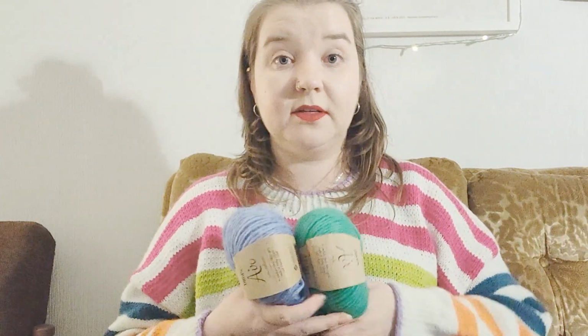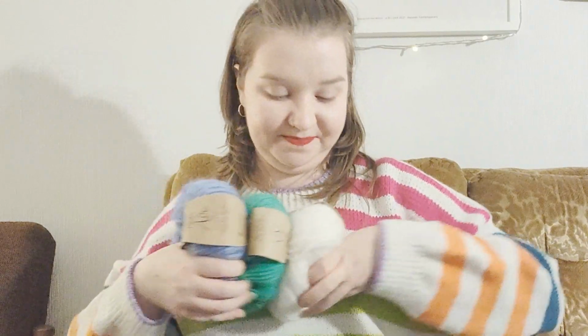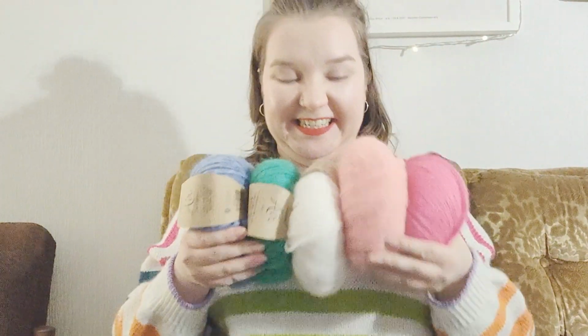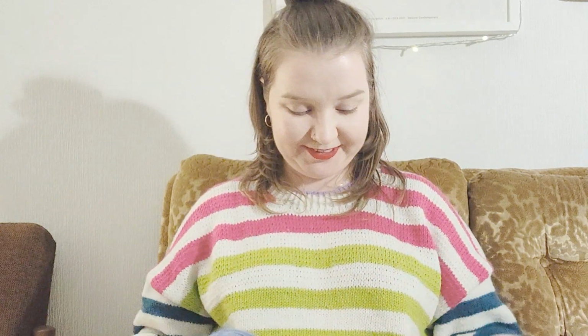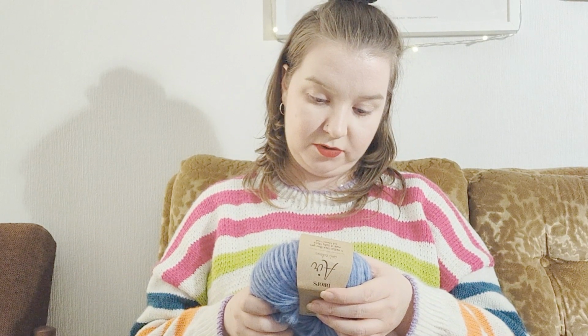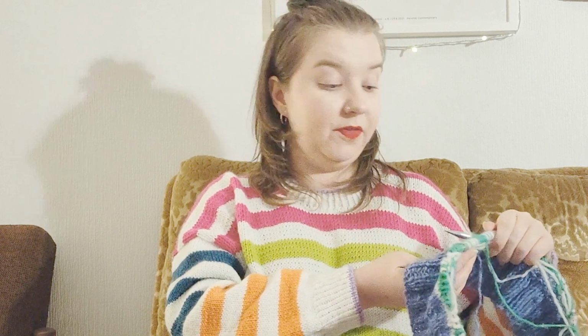I have 5 gorgeous pastel cool colors, aka these ones. And I'm just so excited. I just can't wait to see how this sweater turns out. These are color 16, that is this blue one, which I knit the ribbing from. Then there's the natural white, the color 01. That is the main color of the color work part. And then I have this green, that is the color 43.